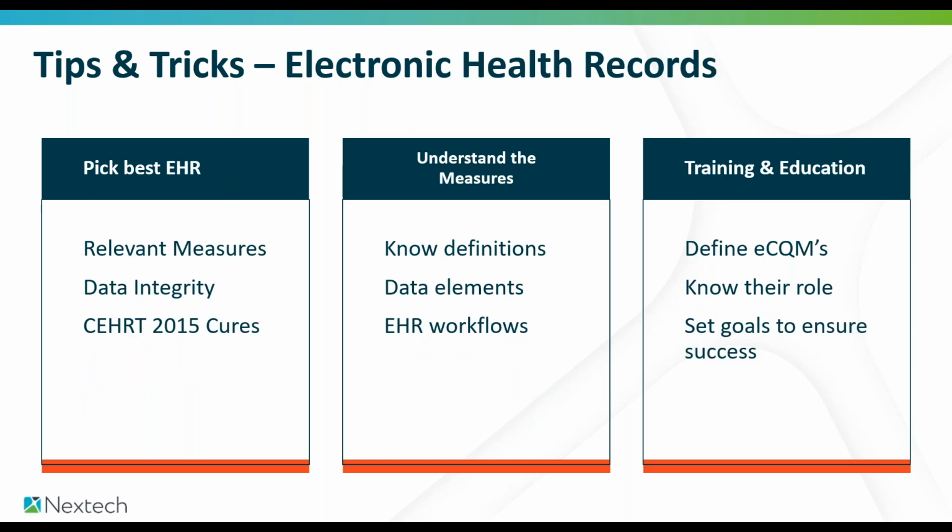Looking at your EHR records, again, pick your best EMR. Which EMR has relevant measures? Which one has data integrity that you can trust? Which one has the certifications for the other measures within the other categories in MIPS? A lot of that is going to come down to the fact that every EMR could have a different list of measures. Have you asked them, do you host eCQMs? What are those eCQMs? And am I going to be able to utilize those for my MIPS submission? So those are good questions to ask when you're picking an EMR.